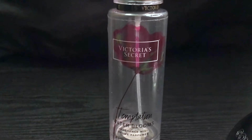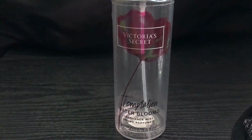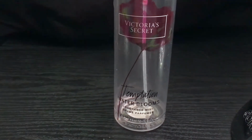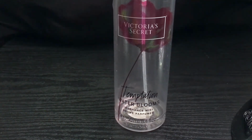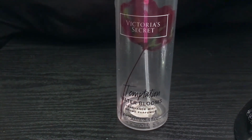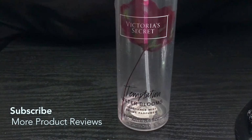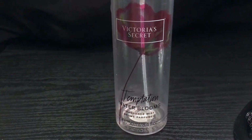The reason why it took me so long to use is because when I find a perfume that I really like, it usually takes me a long time to actually cherish the perfume and actually really want to use it all. I get really sad when I see the perfumes that I like going down, so it does take me a while to actually use them, but eventually I do end up using them. But yeah, that's why this took me so long. But I really do love this perfume. It is honestly one of my favorite perfumes, like I've mentioned before.